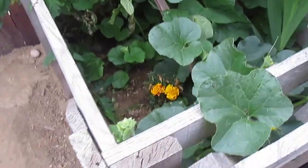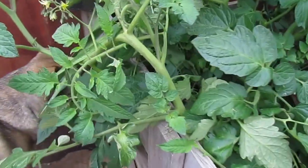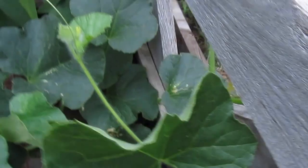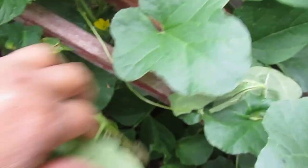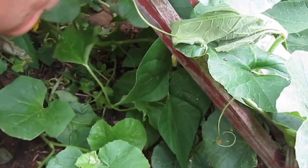This one, crazy. This spot right here, more volunteer tomato. Looks like these are cherry tomatoes as well. I also have some green beans growing here. And this guy right here is cantaloupe, I believe. Have a lot of blooms, but there's no sign of any fruits possibly growing from it.